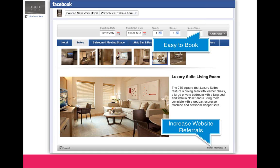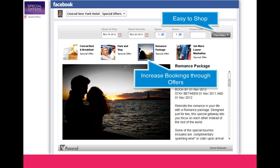And additionally, a hotel that uses our Facebook suite doesn't need a standalone booking app for their business pages because you can integrate it, and by doing that it reduces your costs. So really start using Facebook as another source for making direct reservations, and make it easy for them to shop and to learn about the special offers that you have out there.